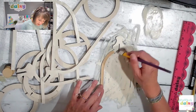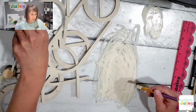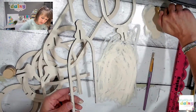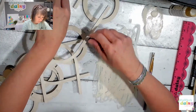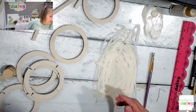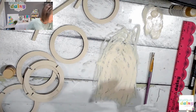All right. Like I said, we may touch up some edges on these as well. But let's go ahead and do the edges of some of these. Actually, let's let these dry real quick. Let those dry. Let's go ahead and glue everything else together so you can see how they're put together.